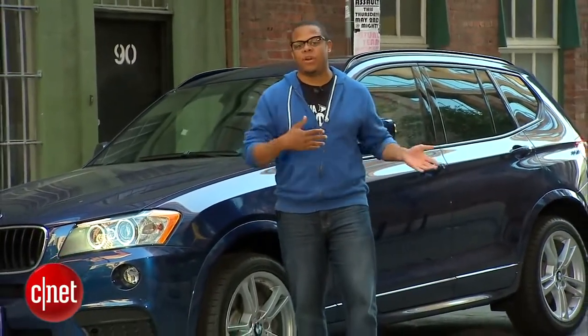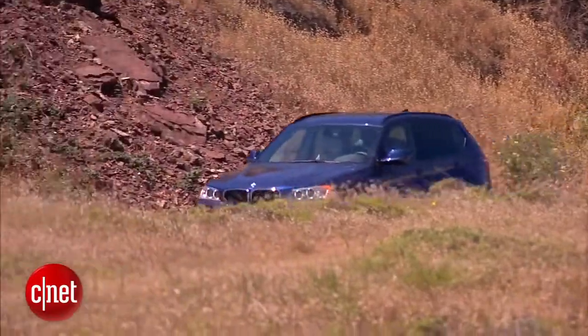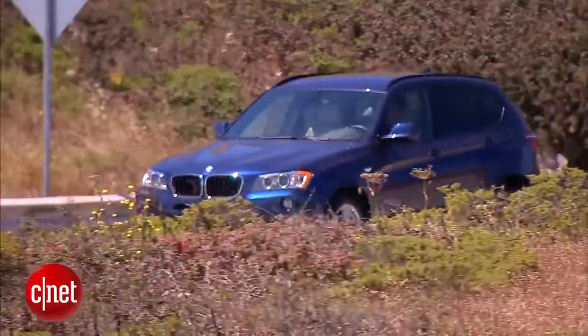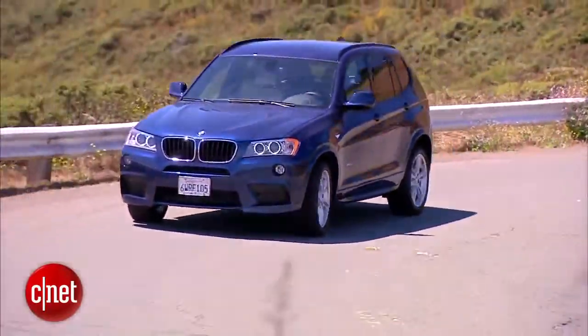Now, enthusiasts and journalists alike lamented the day BMW stopped making really good sport wagons, or at least importing them to the United States. But after spending some time with the BMW X3, I'm convinced that maybe they've pulled a fast one on us, because this SUV has a lot more in common with a wagon than you might think.